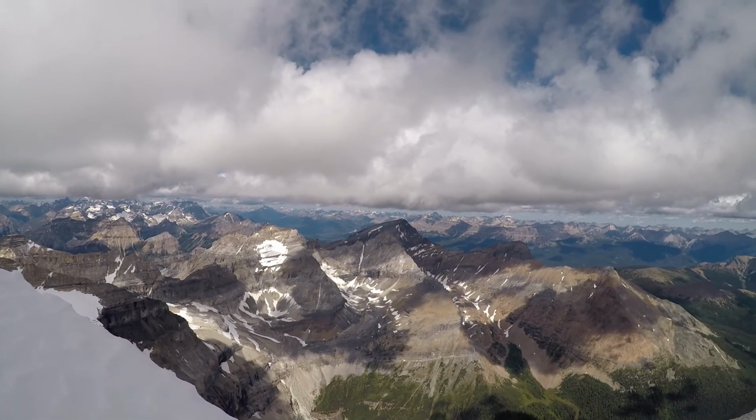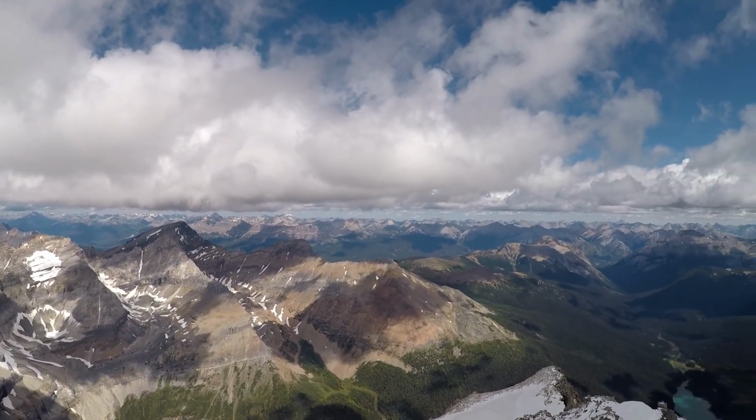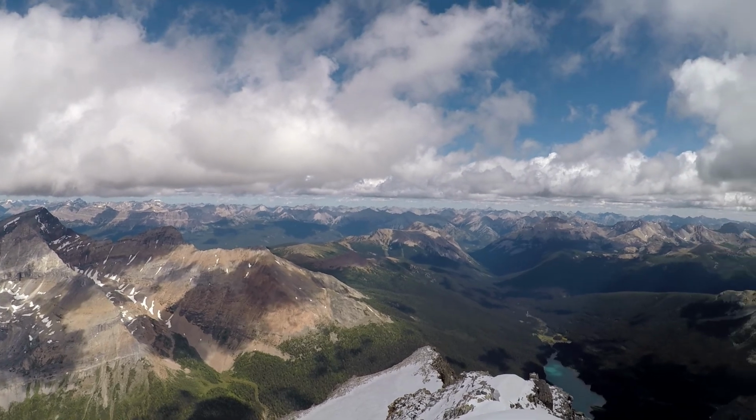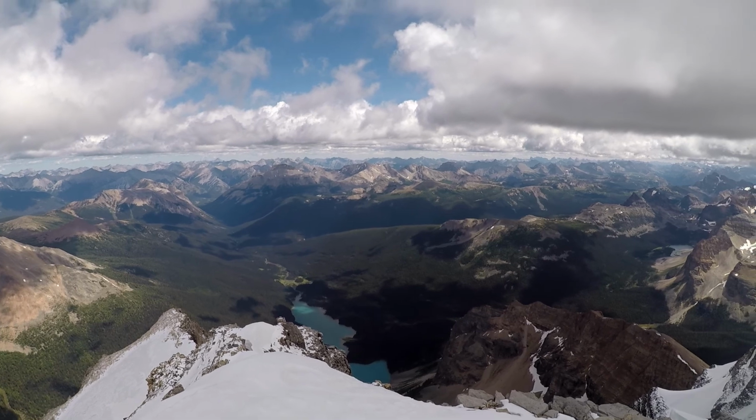Considering the bushwhack in, this could very well be a once-in-a-lifetime view. I would like to go back there someday, but I know that when I do, it will be at a great cost. It's really nice.